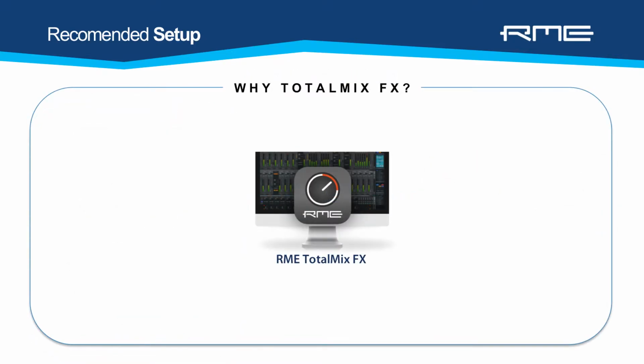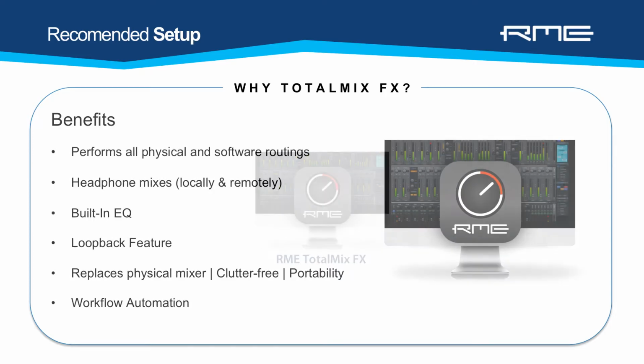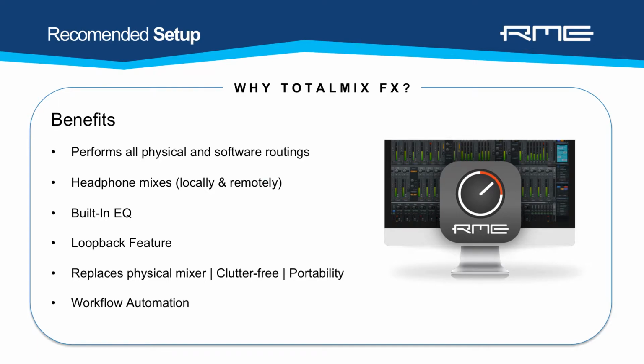All right, why Total Mix FX? What is so important about this virtual mixing software that's included in the BabyFace? Well, there are lots of benefits, and I could go on for 20 minutes about those benefits for studios and for live sound and all kinds of audio engineering applications. But specifically for podcasting and streaming, these are the benefits I want to point out. Total Mix is going to perform all the physical and software routings that you need.